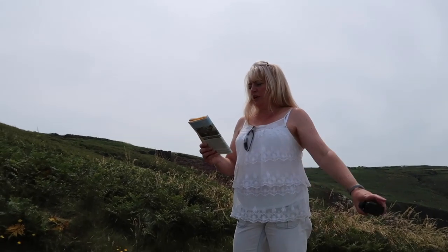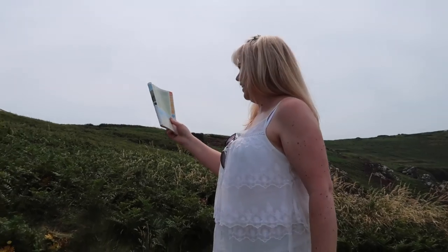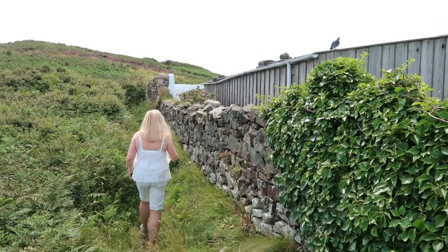Now leave the coastal path, heading inland towards a granite house, past adjacent to the boundary wall.